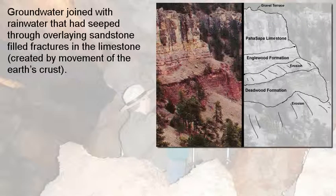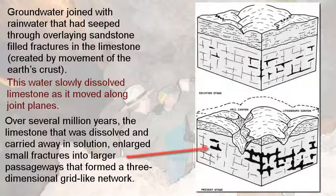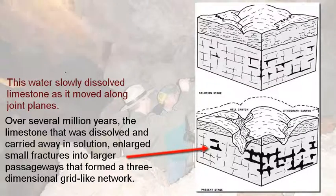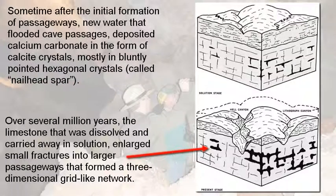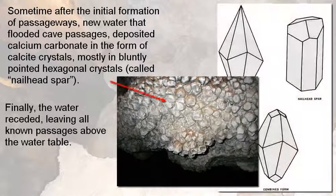Over millions of years, the limestone that was dissolved and carried away in solution enlarged the small fractures into larger passageways that formed a three-dimensional grid-like network. Sometime after the initial formation of passageways, new water that had flooded the cave passages deposited calcium carbonate in the form of calcite crystals, mostly in bluntly pointed hexagonal crystals called nail-head spar. Finally, the water receded, leaving all known passageways above the water table.